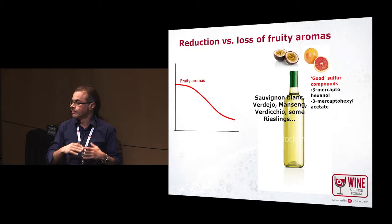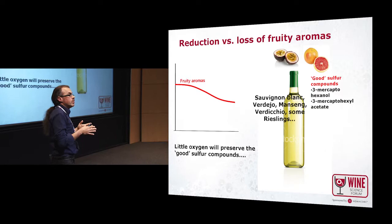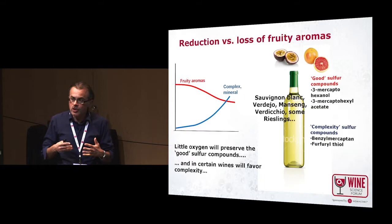Now, these compounds, during wine life in the bottle, inevitably, they're going to fade away. They're going to decrease. But one way for us, and we want to keep them as much as we can, of course, because they play this crucial role in the good quality side, is to ensure that we protect the wine in the bottle theoretically as much as we can from oxygen. If we were only looking at these compounds, we would want to give as little oxygen as possible. But depending on the wine, little oxygen can also help us support these complex mineral characters.